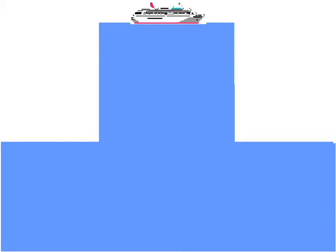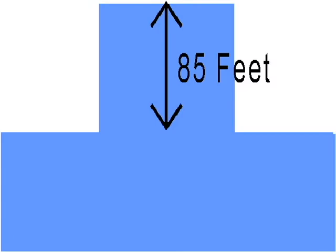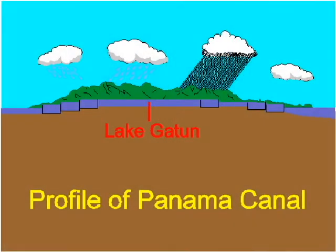During transit, ships will be raised and lowered 85 feet above sea level. At the top of the canal is Lake Gatun. It provides the water for operating the locks. North of the lake are the three-stage Gatun locks. On the south end of the canal is a single lock at Pedro Miguel and a two-stage lock at Miraflores.